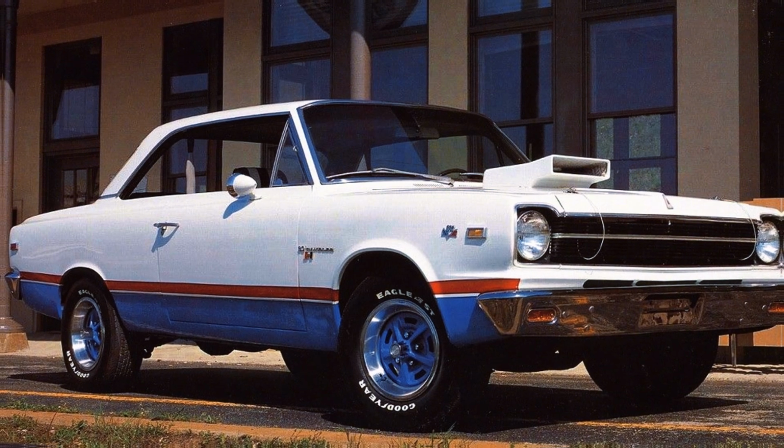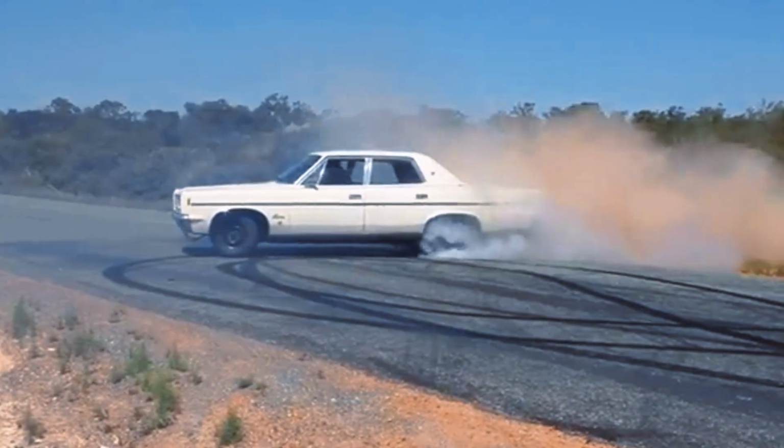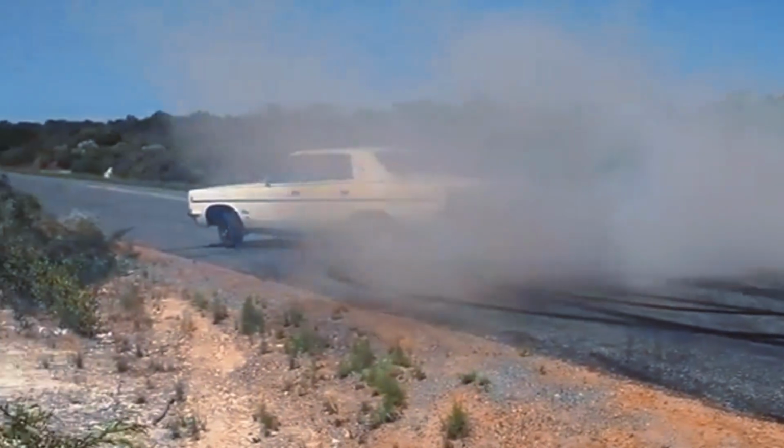Today, the Hurst SC Rambler is highly sought after by collectors, partly due to its rarity and partly due to its unique place in the muscle car pantheon.